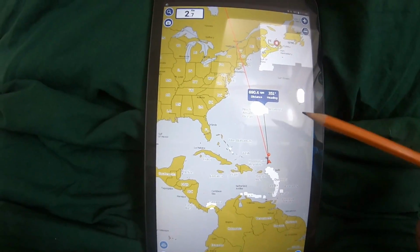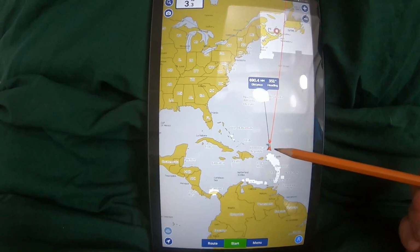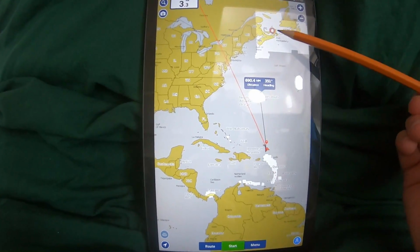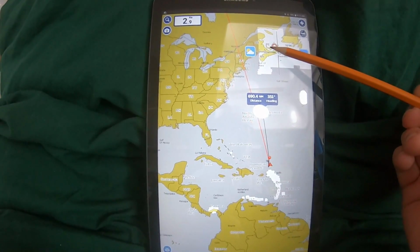Well, on that note, why don't we head inside, and I'll flash up my tablet with the Navionics on it, and we'll take a look at where we are and where we're going and what kind of progress we've made so far. Now, right here, this is where Wave Rover is, and we're heading up here, right to Prince Edward Island.